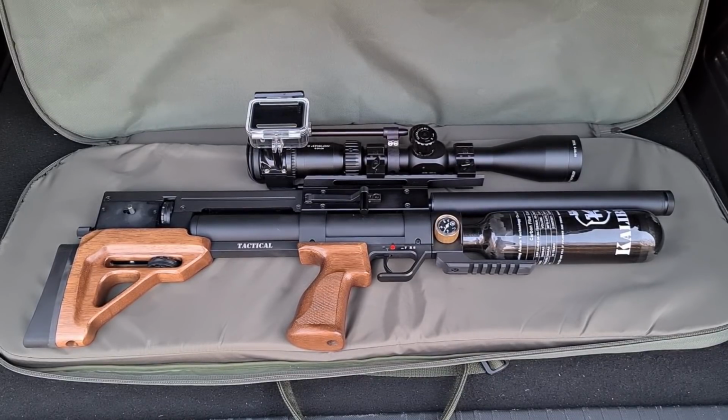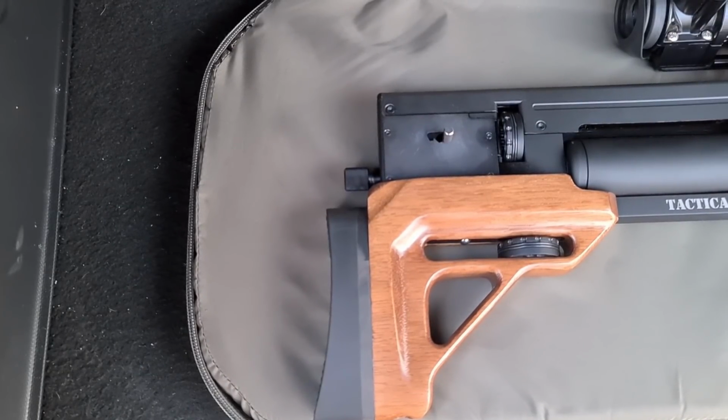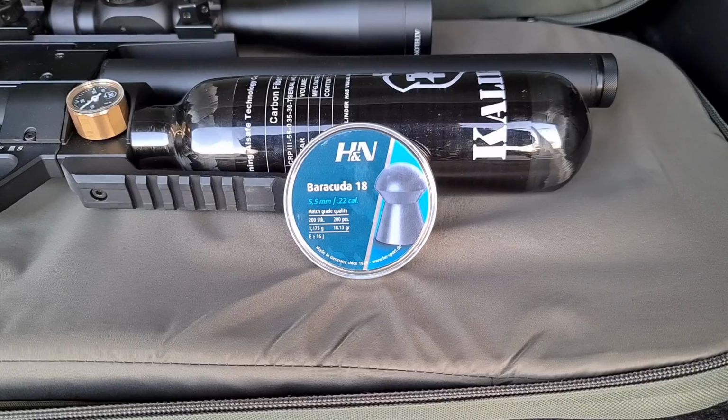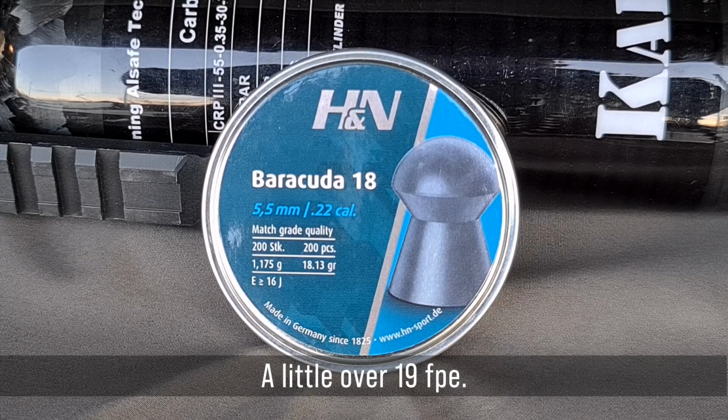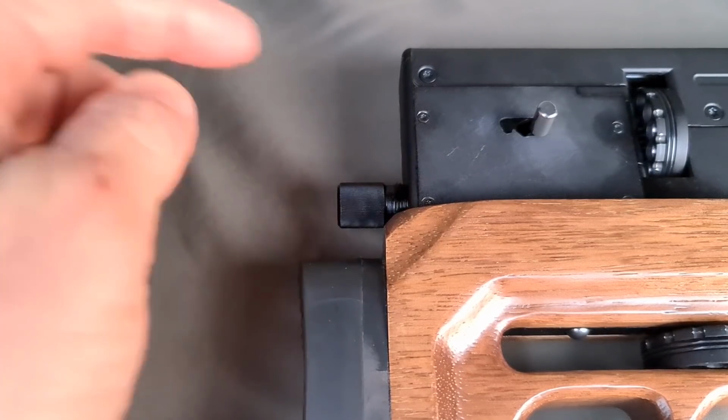I chose my Cricket 2 Tactical 22 for this pest control session. Since there are vehicles there, I had to go with a low power setting. So I'll be shooting the H&N Baracuda 18s at only 690 feet per second. As you can see, I had to dial down the hammer spring tensioner a lot.